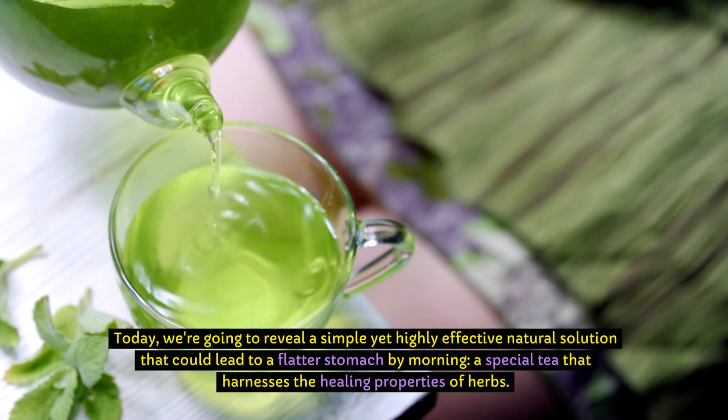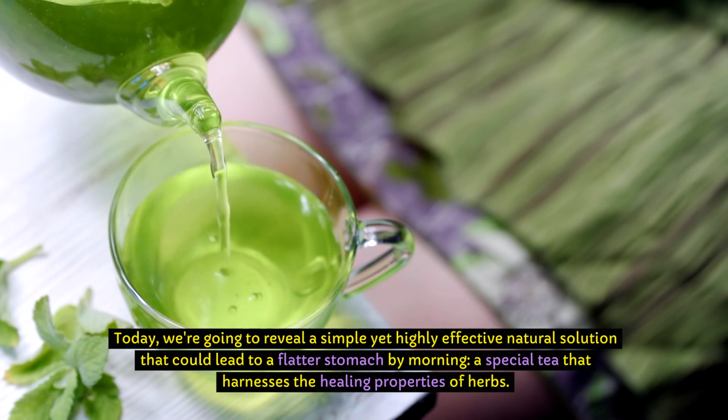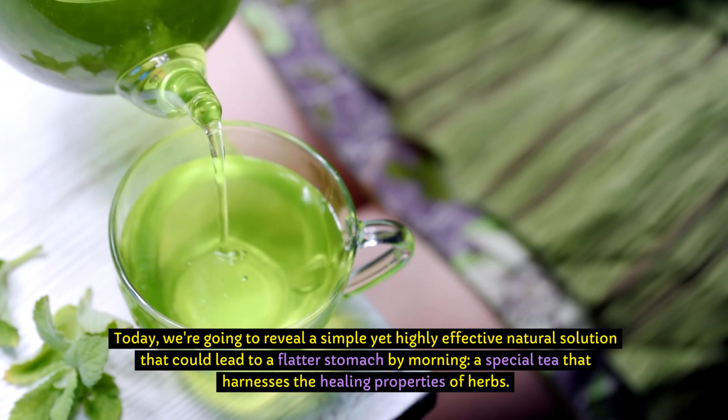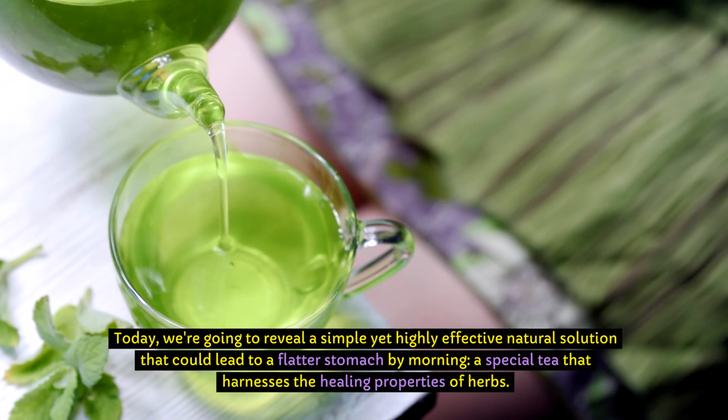Today, we're going to reveal a simple yet highly effective natural solution that could lead to a flatter stomach by morning. A special tea that harnesses the healing properties of herbs.